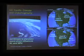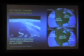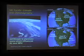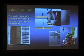So this is like a rope going around the world, circling the Earth, and sometimes it gets stuck in particular patterns. If it gets stuck in a pattern, the Aleutian Low and the North Pacific High go along with it. And these are the sorts of records that we get.